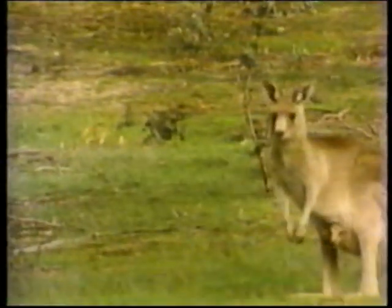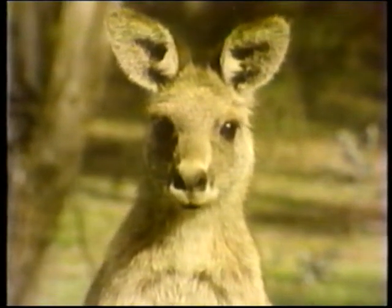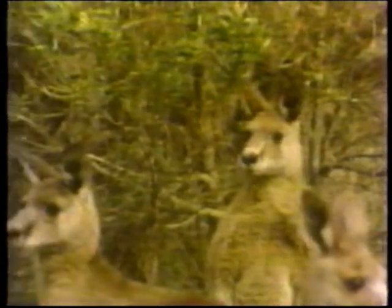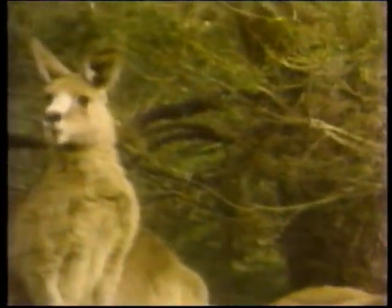The young kangaroo, born in this remarkable way, is about 2 centimeters long and weighs a fraction of a gram. If it's a male, it will grow to a height of 2 meters and weigh up to 65 kilos.